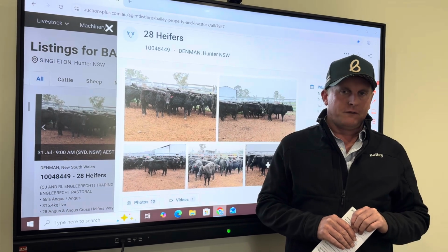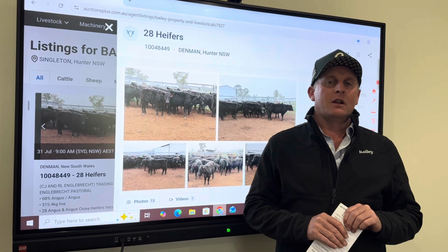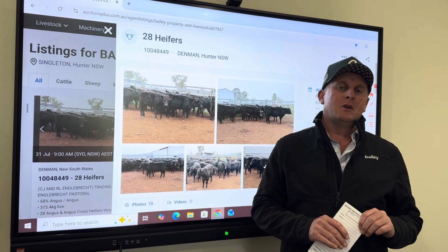So that's just a bit softer on the plainer end types, and there weren't too many real rough cattle there today, but a lot of those cattle were still making $3.50 to $4 if they're out of spec and out of condition a bit. So the market's generally strong, but it's just showing signs of easing a bit.